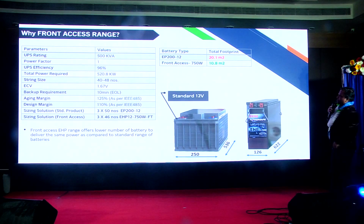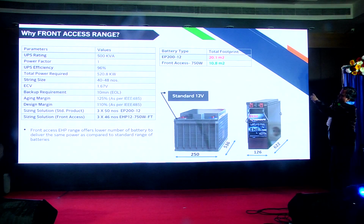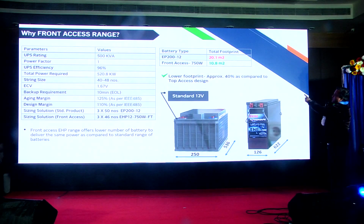Besides this, as I have talked about the footprint, the table on the right shows you the benefit in terms of the overall footprint that you need for installing these batteries. Can you click once more? You can see that for this specific sizing, you can get as high as a 40% reduction in overall footprint. For a different case of sizing, it will still be there. It will be anywhere between 20 to 40% of benefit in terms of footprint.